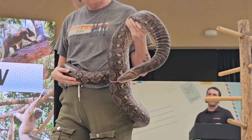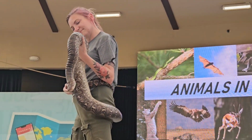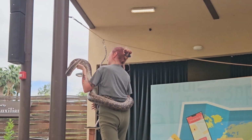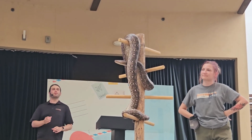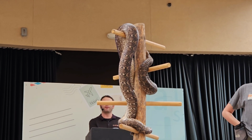This here is Pulau. He is a reticulated python. They have powerful muscles all throughout their body and extremely dexterous control, wrapping around their prey with all those coils and squeezing his prey really tight before he swallows it whole.